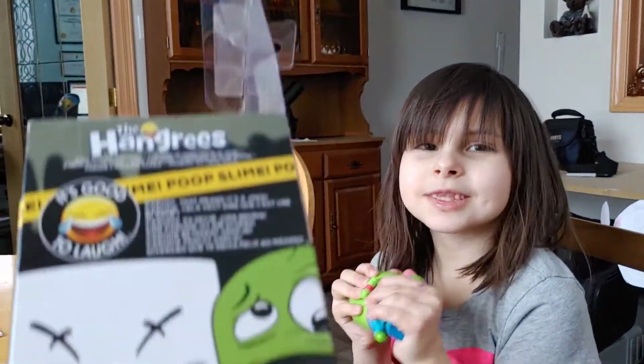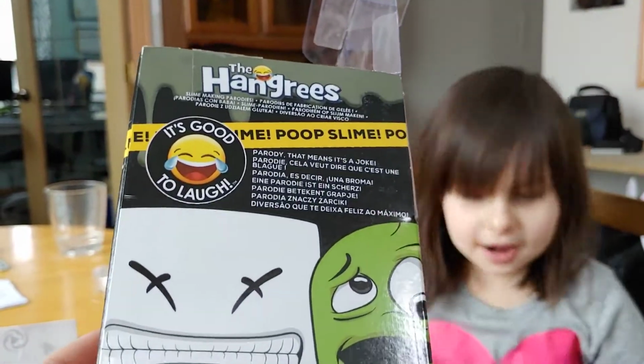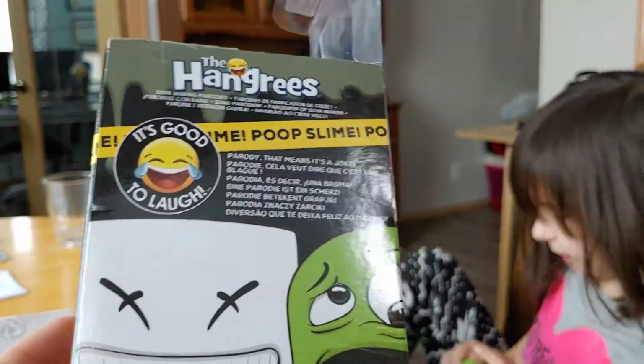Poop. It is a legitimate toy though, right? It's a toy. Poop slime. It's good to laugh. It's good to laugh.